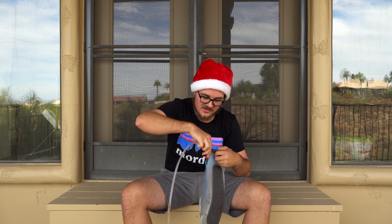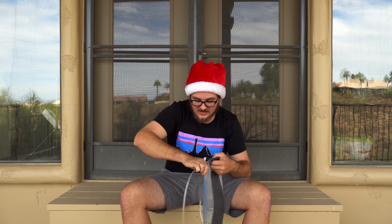Also, the little hose here is completely removable. So this makes it easy. You can leave this attached to your bag, slide this out if you're going to go filter water or something like that. I have an in-depth review of all of the hydration system that I use on the Arizona Trail. If you want to hear a bit more about this thing, you can click up there.